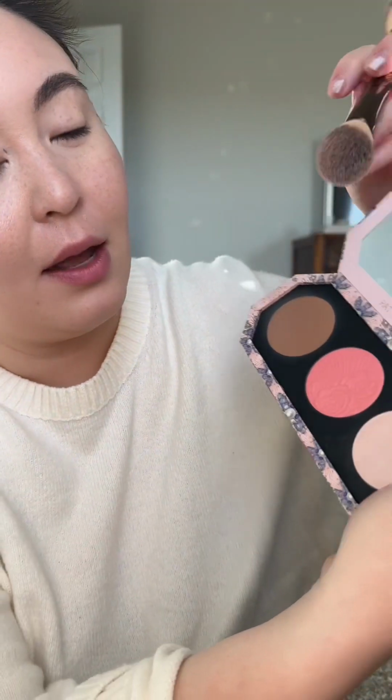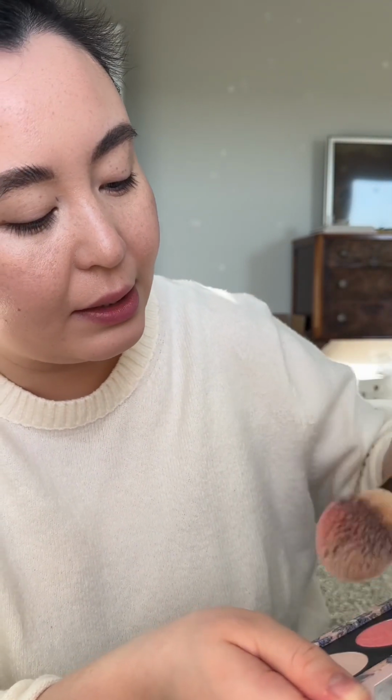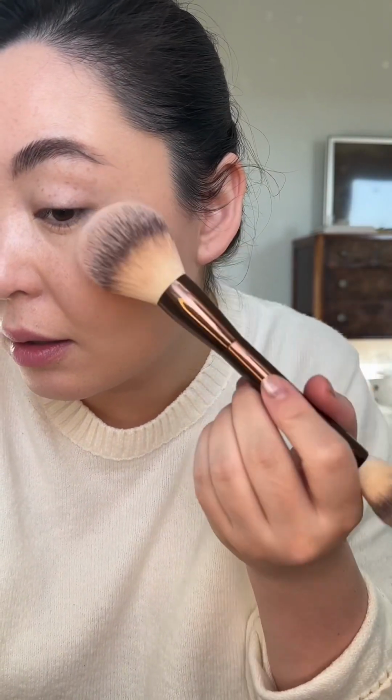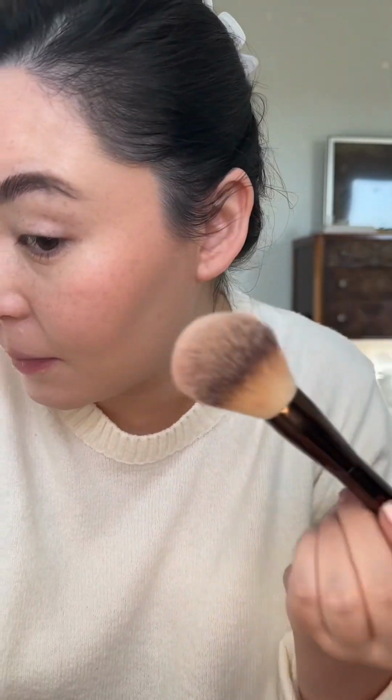Okay, next I'm gonna go in with beautiful blush. And these are very light. Like I have the Hourglass products and I feel like you can get heavy-handed really quickly, but these I feel like are very nice and light. And I love that this blush is like a true pink.